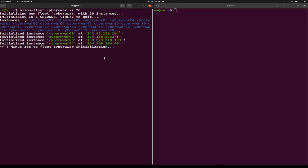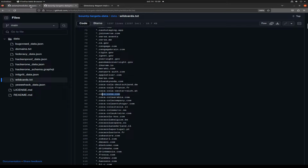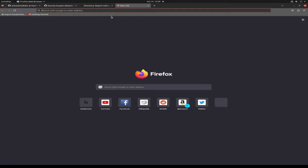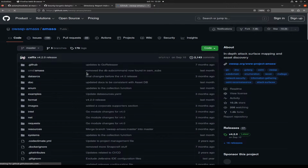So I'm not going to use the fleet as it's intended. I'm going to scan using the specific tool from each separate instance. So on CyberWar 1, I'm going to use, let's say, amass. On 2, I'm going to use something else. But let's see how it goes. Oh, and also I'm not going to put in any API keys for any services.